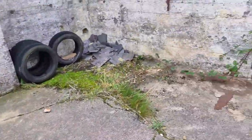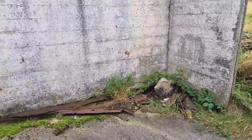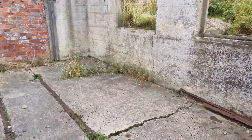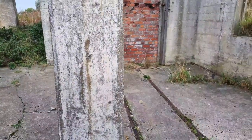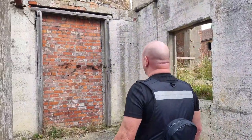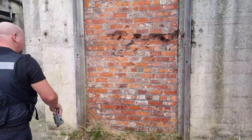Wow. Now, see, that door there was where the carts would come up as well. And these are the rails. There's another door around there where I believe the men might have gone in. And you can see where people have tried to get into here.